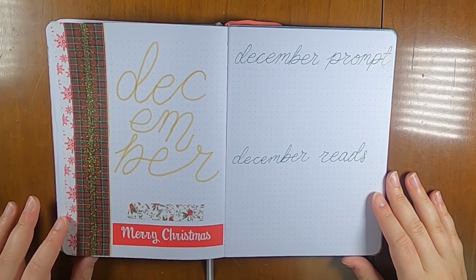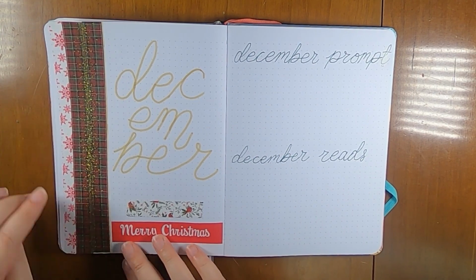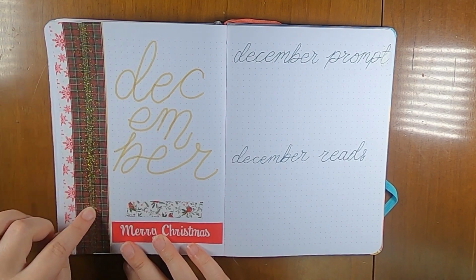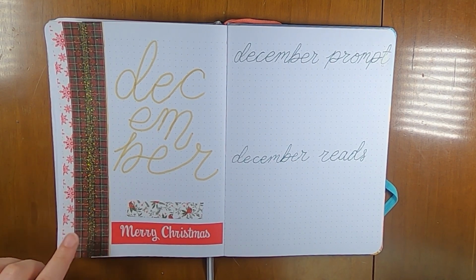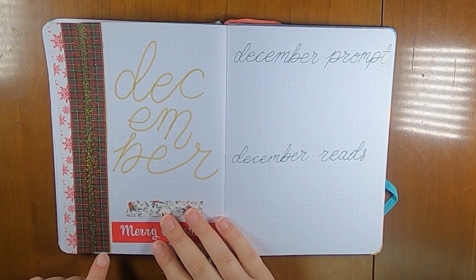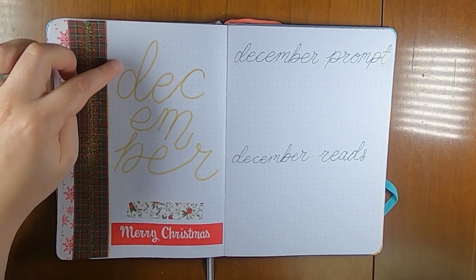All right, I think this is all I'm going to do for my setup. So pretty simple. I did a skinny strip of that washi, and then I did back to back of this plaid washi with the sparkles in the middle. I thought that would look really cute, and I did line up the plaid so that it looks pretty nice. You can barely tell that there's just a tiny bit missing down here and a tiny bit at the top, but otherwise it looks really good.